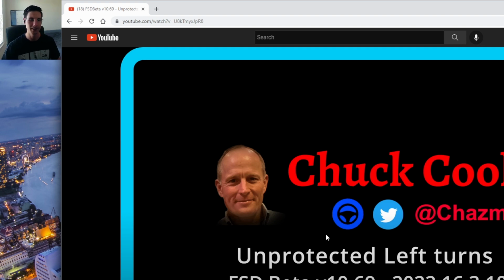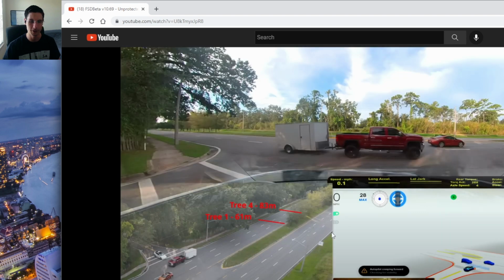In any case, he does really, really good work, spends a whole lot of time testing. He's got tremendous patience to test the same thing over and over and over again, which in this case are these unprotected left turns. So I just want to show you what this new behavior is over here. So here is this first attempt with version 10.69.